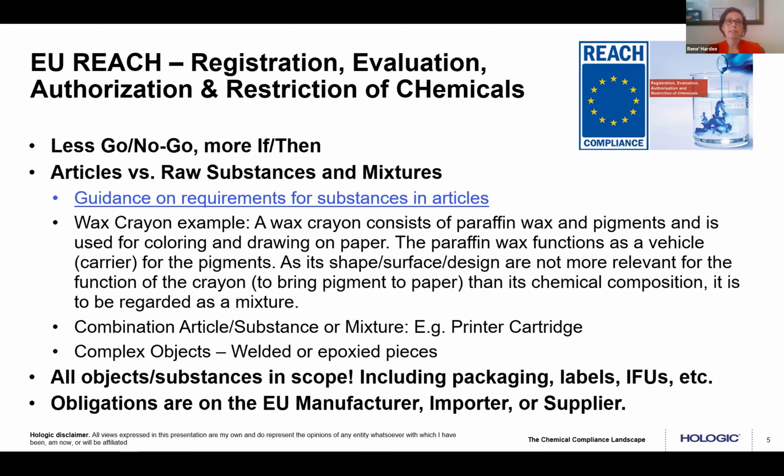There's really great guidance on that, and I've linked that here. The guidance on requirements for substances and articles is actually really well done, and it's got some flow charts that can walk you through whether your device is an article or raw substance. And it may seem trivial at first, and you might think, well, I know if my product is an article if it's got a shape.